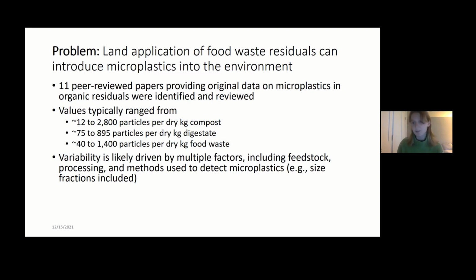If you're starting with a less contaminated food waste stream, you could have fewer microplastics in the compost or digestate. But there are also important methodological things that could be playing a role in this variability. A big one is the size fractions you consider. We had that slide showing the different bins you can categorize plastics in.